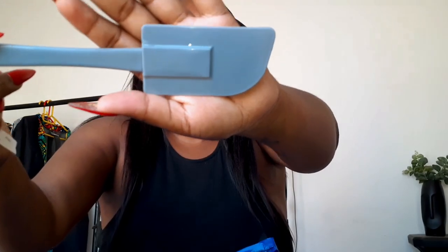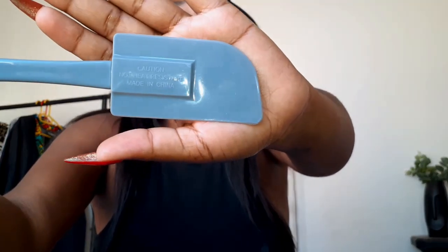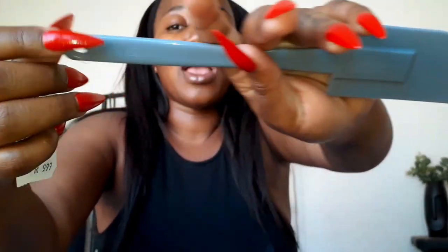And then I also got this, what do they call it? A baking spatula. Yeah, it is a spatula, but this one is for baking. So if you want to turn your cookies or anything that you are baking, this is absolutely convenient and affordable. I love it so much. I'm so happy about it.